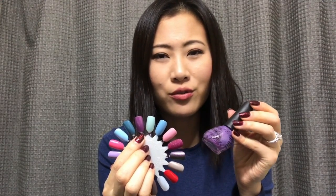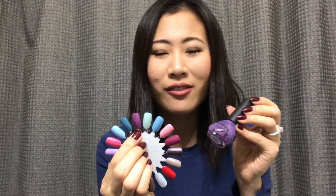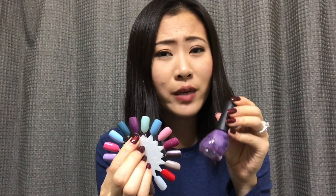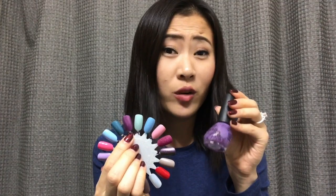It makes your hands look so clean and just well done. I don't need to do a whole lot to my cuticles or anything, but it just looks like a very well put together manicure. So I'm very impressed by this shade, but at the same time I did get kind of tired of it, so I'm glad that one is finished.